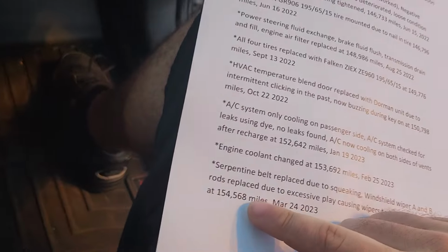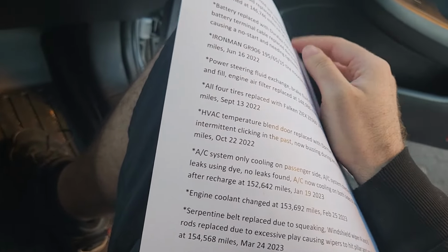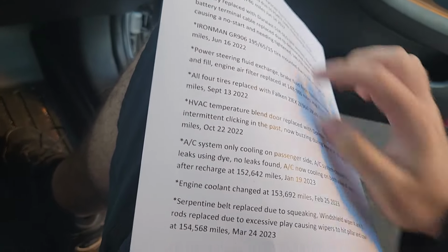So later on, I get a new serpentine belt because it's squeaking. You really can't play around with serpentine belts on these cars because if it throws off, you won't have a water pump. And then I replaced the A and B rods on the windshield.